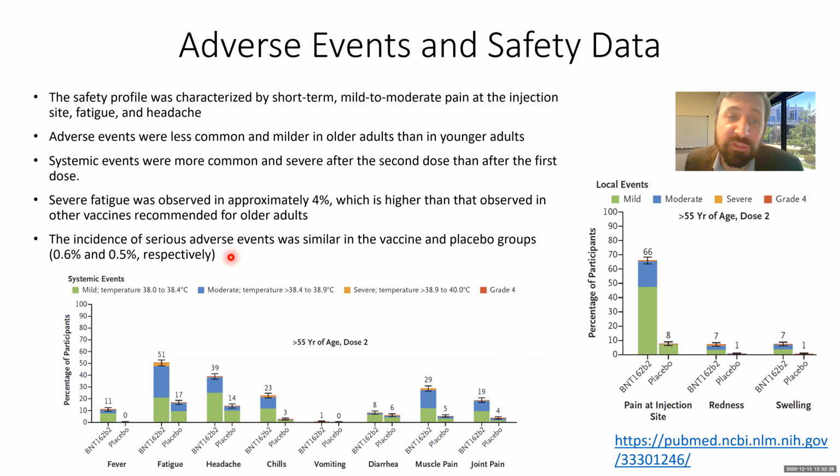So the incidence of severe adverse events was similar in the vaccine and the placebo groups. So you got severe adverse events in 0.6% of patients that received the vaccine and 0.5% of patients that received the placebo. And so these are not necessarily due to the vaccine itself.